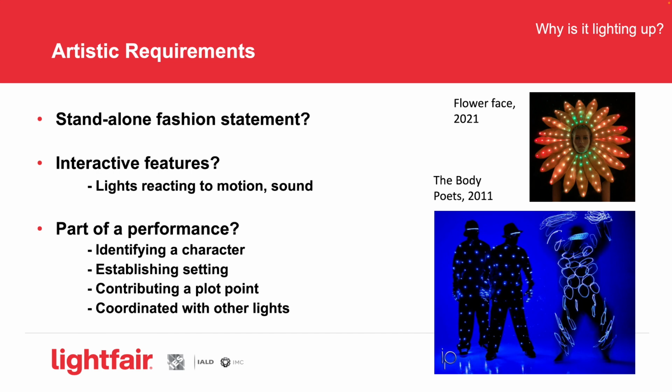It's also helpful if you can explain your artistic requirements, and this would be answering the question, why are we putting lights in this thing? There are a lot of reasons. Maybe it's for a fashion statement. Maybe you want to use the lights to do something interactive, or maybe it's an important part of a performance, say explaining who a character is, showing where you are, doing something to emphasize the plot point.